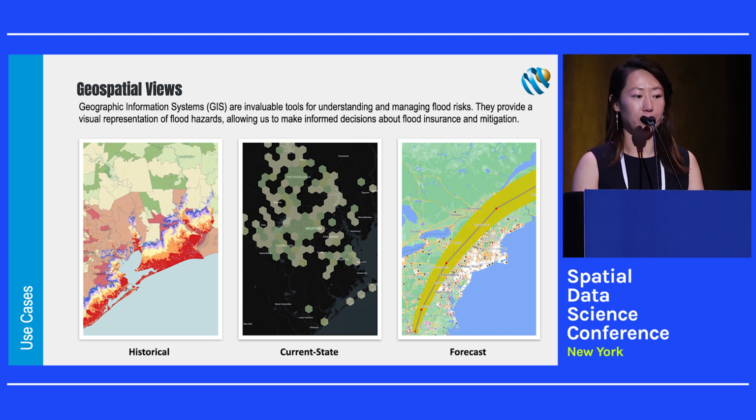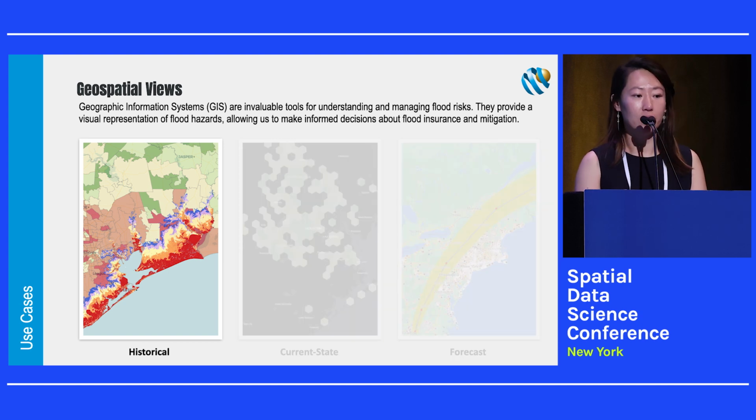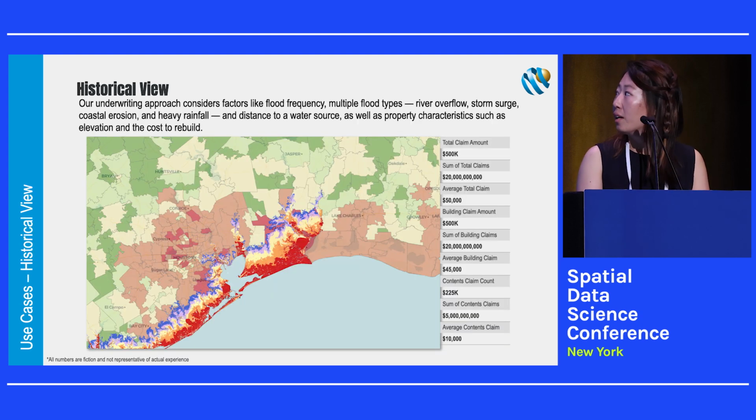For those not familiar with the insurance industry, underwriters are the ones who assess the risk, place the risk within our portfolio, and price the risk. So all of these tools help to serve as a way for them to make more data-driven decisions. First, the historical view. As I was saying, underwriting is a multifaceted approach.